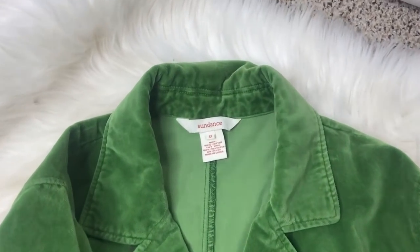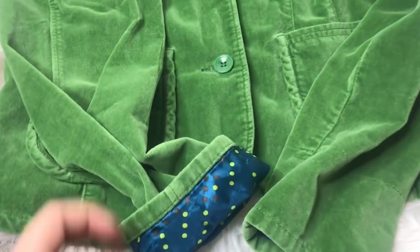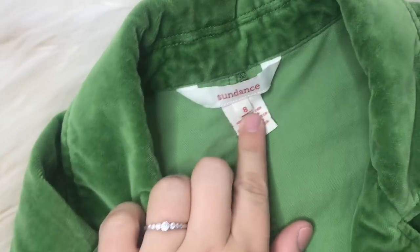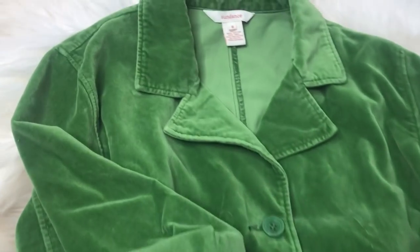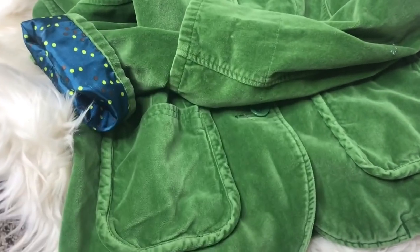Next, I have a Sundance catalog Kelly Green velour blazer with a flip cuff detail. It is a size 8, and how much did I pay? Probably $2.50, but it looks like I don't have the tag on this one, so we're just gonna assume $2.50.